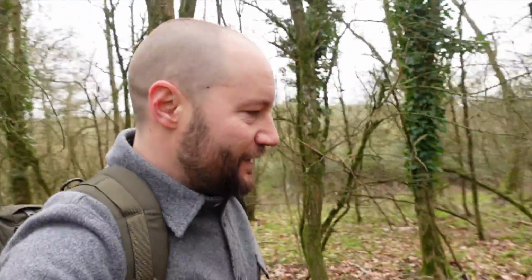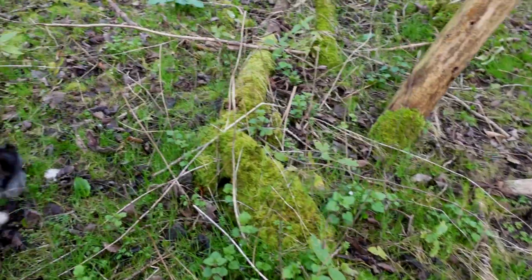So I've decided to come on out, find some food. I got some noodles and a little bit of miso paste, so the rest is up to me. So we'll see what we can find.